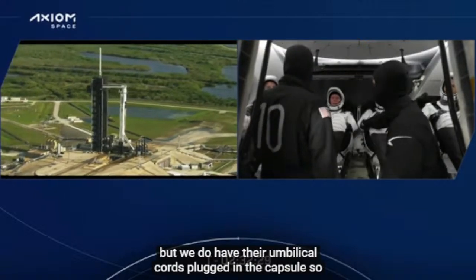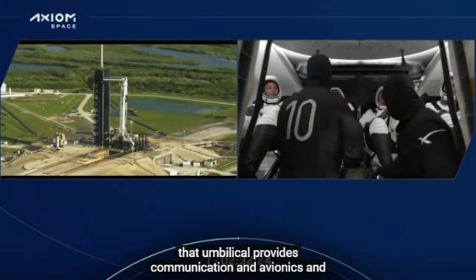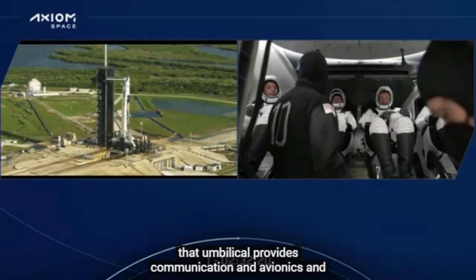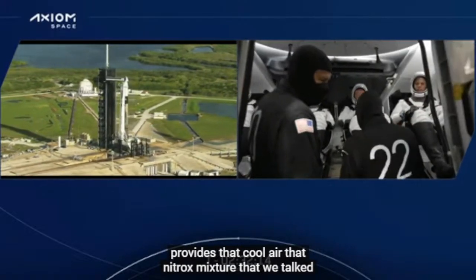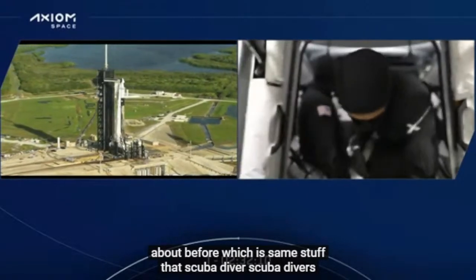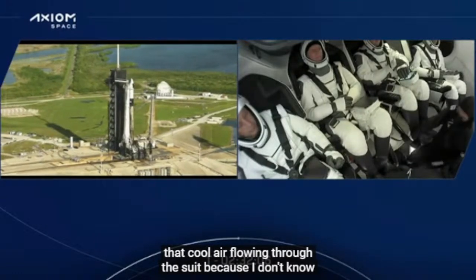But we do have their umbilical cords plugged into the capsule. That umbilical provides communication and avionics to the crew, but it also provides that cool air, that nitrox mixture that we talked about before, which is the same stuff that scuba divers use in their tanks to breathe underwater. It's just that cool air flowing through the suit.